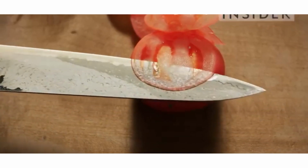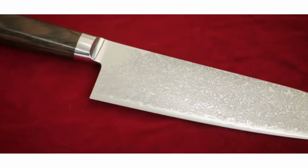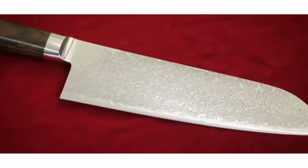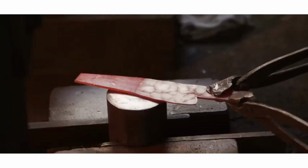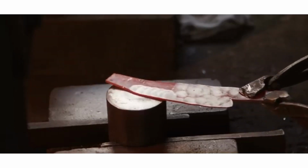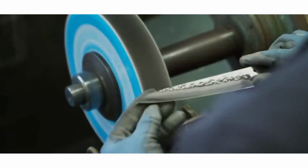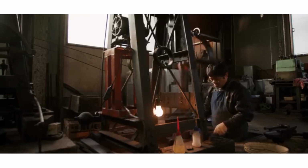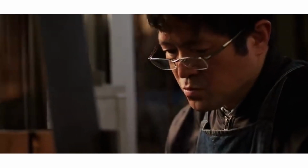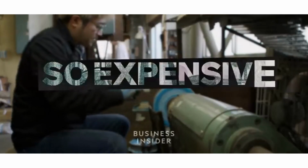Japanese chef's knives are world-renowned for their unique design and durability, and just one can cost you over $900. From heating and hammering the metal, to sharpening the knife's edge and polishing the final blade. These are only a few of the skills a Japanese artisan spends a lifetime learning to master. So what makes these knives so coveted? And why are they so expensive?